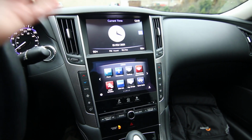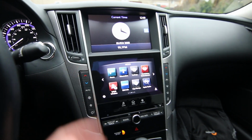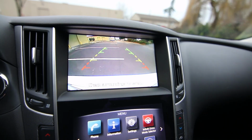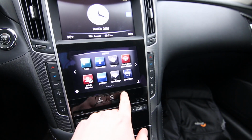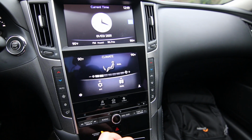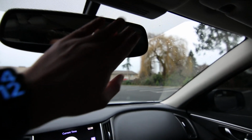The Q50 is one of the first vehicles to be built with a dual display system of this kind. The top screen is for the clock, Bluetooth settings, a backup camera. The bottom screen is a tablet-like interface for vehicle settings and apps. Universal garage door opener, automatic dimming mirror, integrated compass. We have a moonroof.